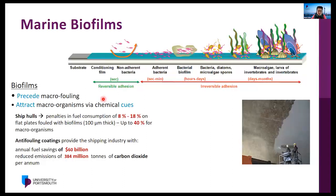So why is this a problem on man-made surfaces in the environment? I'm just going to give you some examples. If they attach on ship hulls, the biofilms themselves can cause penalties in fuel consumption of up to 18%, even if they are 100 micrometers thick. So this is a huge amount for just a tiny layer of biofilm, and up to 40%. And I think there's a larger number there associated with macroorganisms.